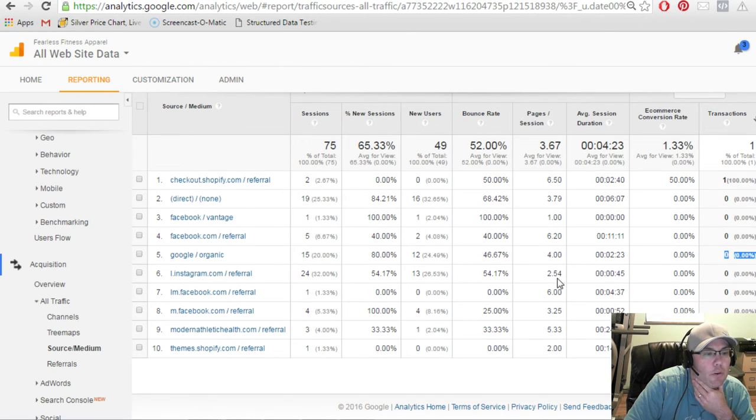Or even better yet, say we're doing pay-per-click or Facebook ads and they're crushing it. Say we have Facebook ads getting like a 10% conversion, Google pay-per-click's getting a 1. We know, okay, we may want to look at putting more money into Facebook and turning down the budget on Google pay-per-click. Only way you can tell that stuff is you have to have the tracking set up, or else you don't know what's making you money and what's costing you too much.